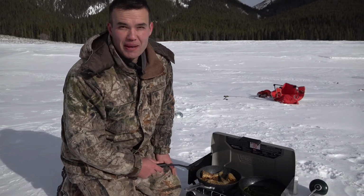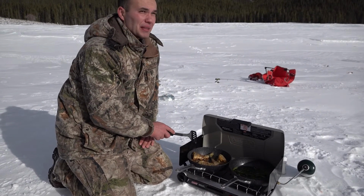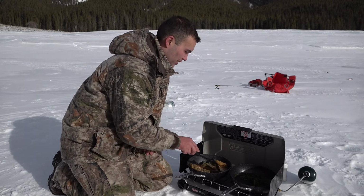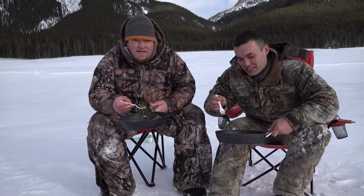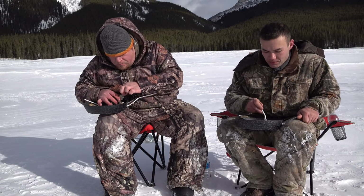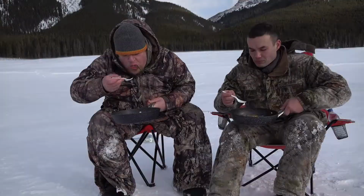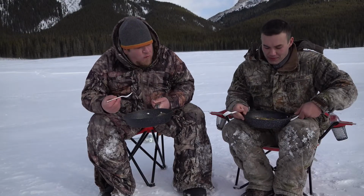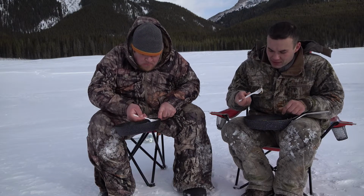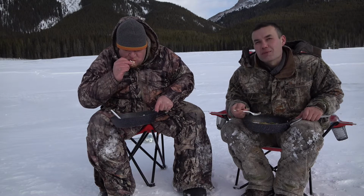Managed to forget the plate, so we're gonna eat out of the pan. I guess it's gonna be tastier. What can you do, right? We've been dealing with wind, we've been dealing with cold, snow. I think we deserve to eat this fish. Let's give it a try. It doesn't get fresher than this, guys. This fish was swimming underneath us. Fresh air, fresh food. This is what it's all about. Such a sweet meat. That's what I'm talking about.